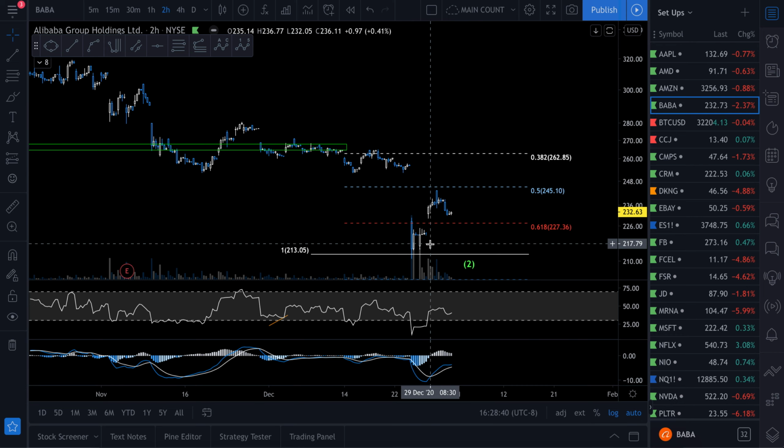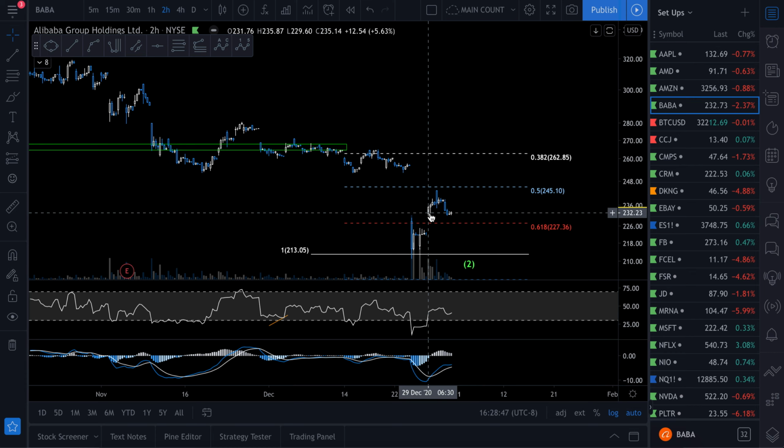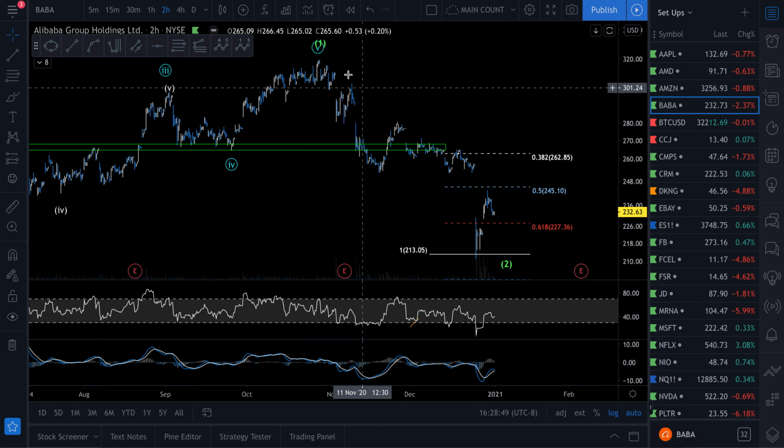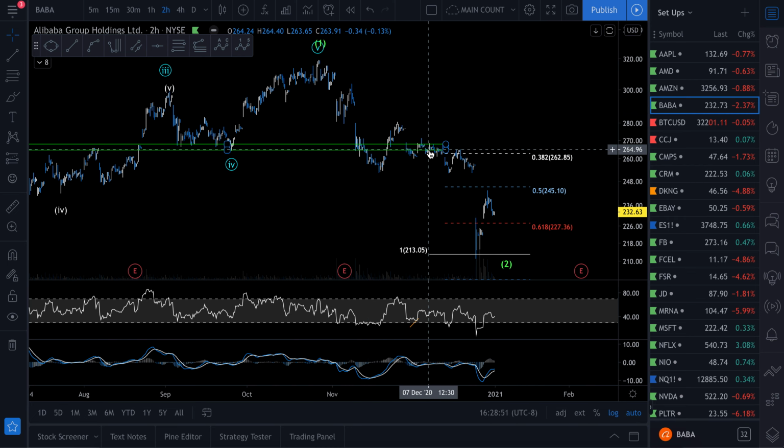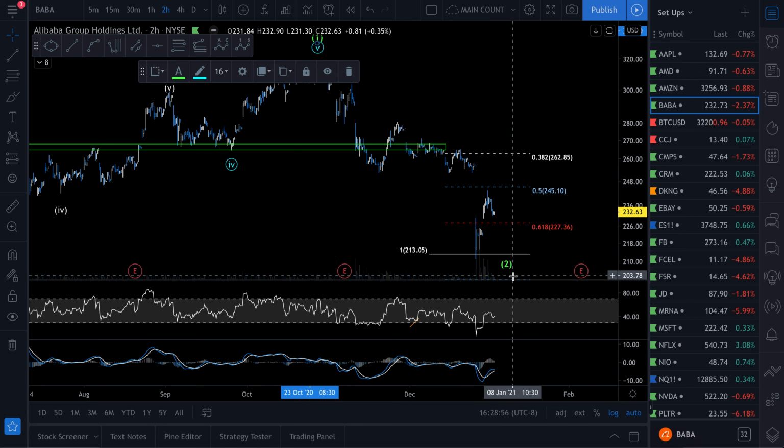I took a position in this last week, just shares. Got in around like 218-ish. Got a nice bounce up, still holding. From what I can tell, the correction's over. Looks like a nice ABC, standard zigzag. Maybe one more leg down to like 203 roughly.